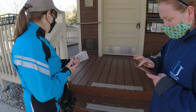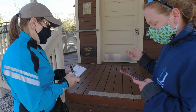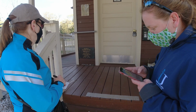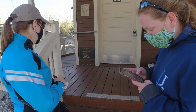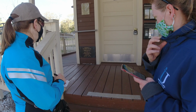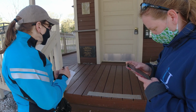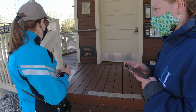Okay, so now this particular cache, we're starting at the Chamber of Commerce too, but this one's called the Hometown Tour cache. So at the posted coordinates, we are looking at the Rehoboth Railroad Station. So it says add the 4 digits of the year of the person's birth together. 13. So what do I need 13 for? I need to read the rest of it. So until you get a single digit answer. So it's 13 and then you add 3 and 1, so that gives you 4.